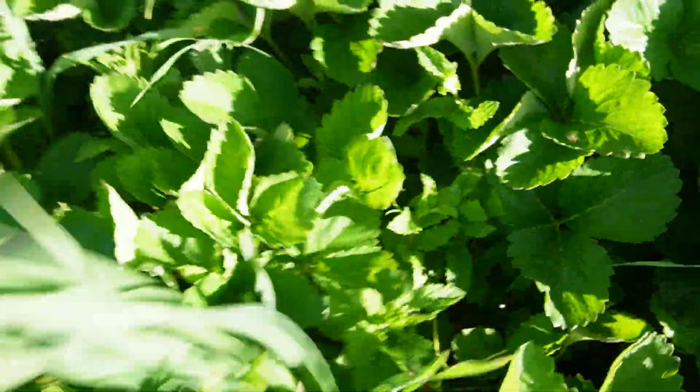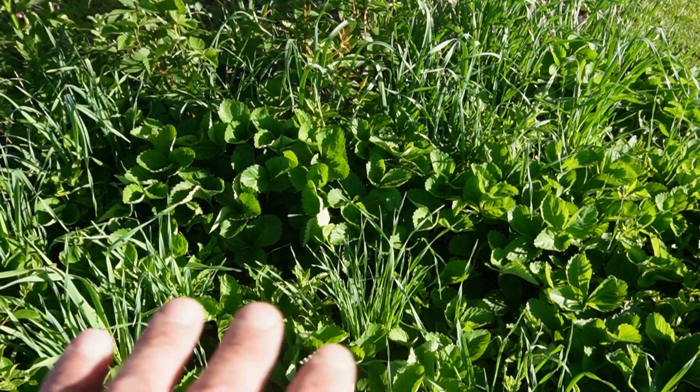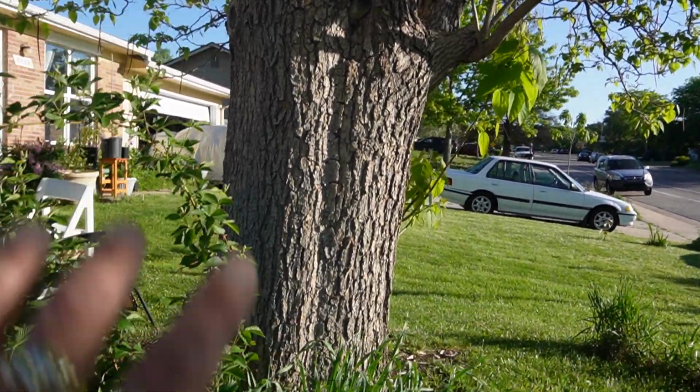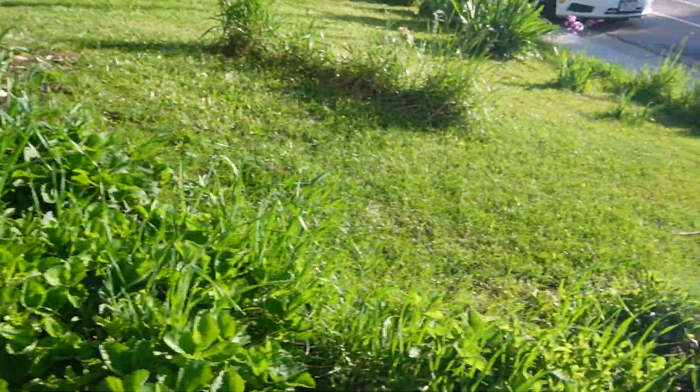So look at these. These are all natural strawberry plants. Oh, this barrier right here. So we do it in layers. We got the strawberry layer, then we got the blackberries, and then we have our mother tree. And the mother tree supports if anything needs any nutrients, so they all work together as a team.